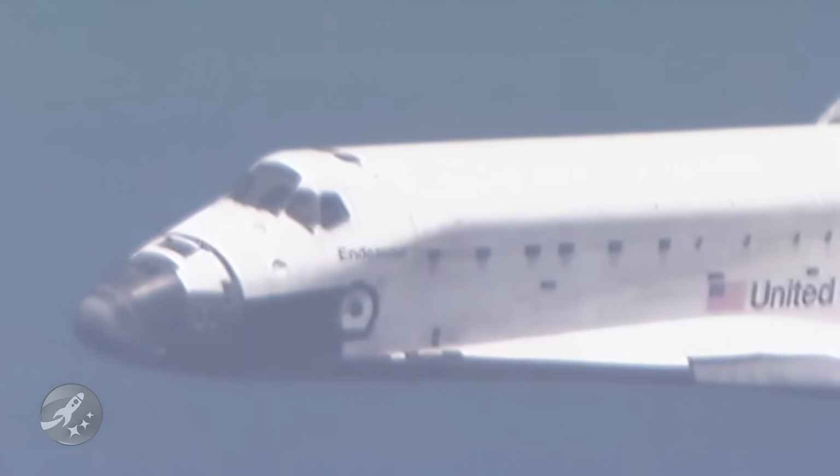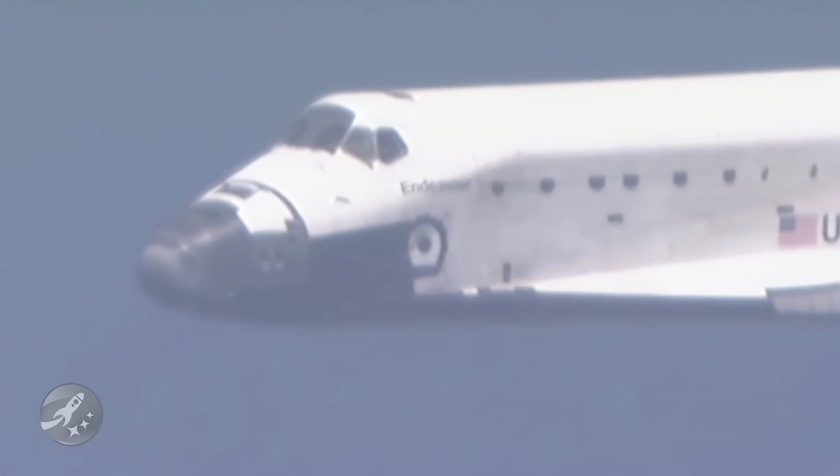KSC runway 15 is in sight. Houston copies. Field in sight.